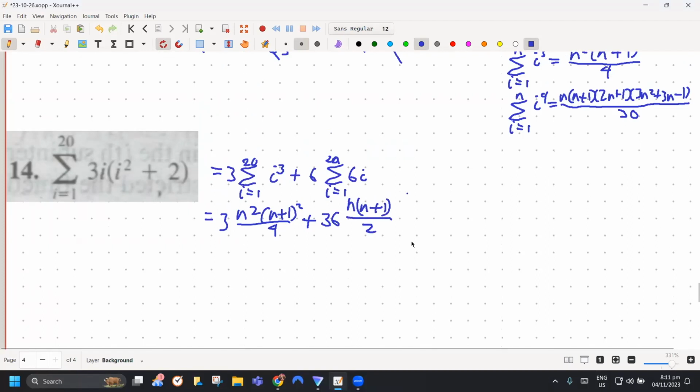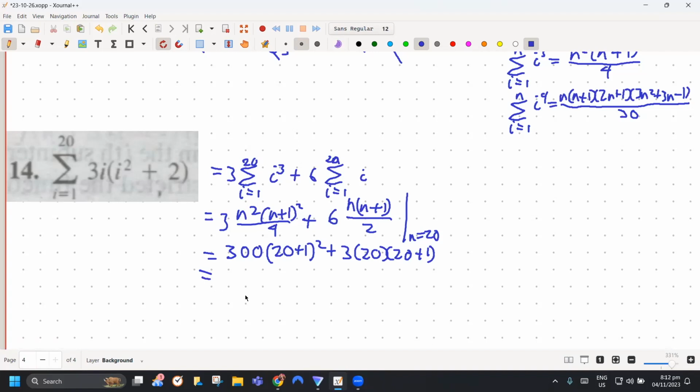Bakit double, bakit may 6 times 6? Paki-check yun, no? Yung first line. Dapat 6i lang yan eh. So 6 and n plus 1 over 2 evaluated at n equals 20. Okay. 133560.